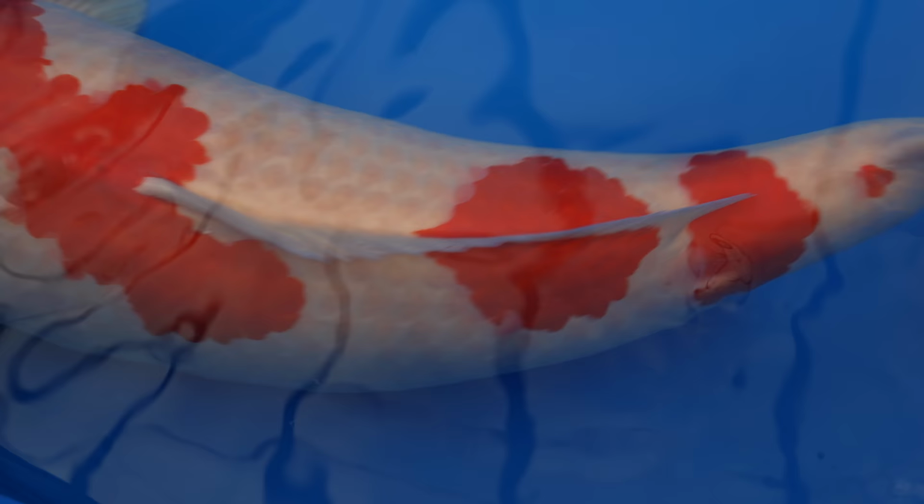92. 92. How much? 92. Wow. 92 cm Kohaku guys of Nogami Koi Farm. And look at the skin. How deep that red is, the red color. Amazing body size, shape. You know age? Age 7? 7?